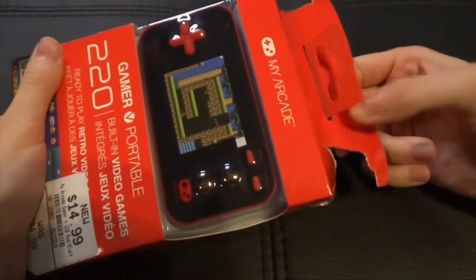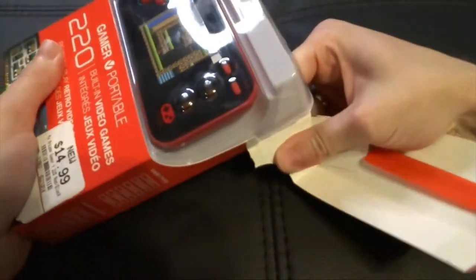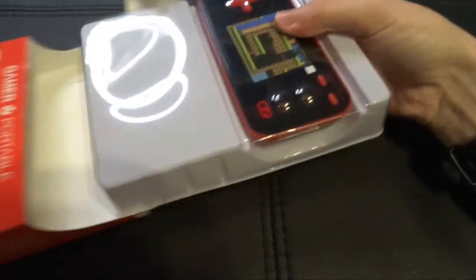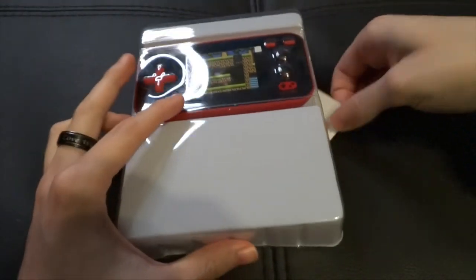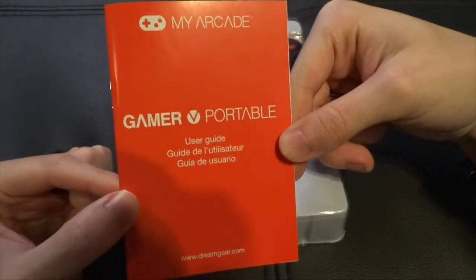Okay, I'm ripping the box, so that doesn't matter anymore. Why doesn't it want to open? Okay, just tear into the box like so. Beautiful. And remove what you can get. So that is now gone. Okay, we got the instruction booklet. It looks like a Verizon booklet.